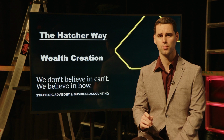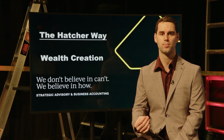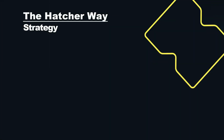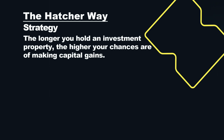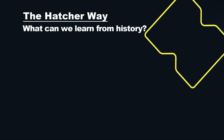The longer we hold on to a property, the more drastically it increases the chances of having a capital gain. So we want to be able to hold on to a property for 5, 10, 20 years. And this is where the strategy comes into it. When we look at a Hatchaway property, we want to look at a rental yield of 7 to 8%. We want to be buying in a suburb that has good capital growth over the long term. We want to be looking at what key indicators are going to result in this property outperforming or performing in line with the market. Because what we can learn from history is the longer we hold on to a property, the more capital growth we're going to have.